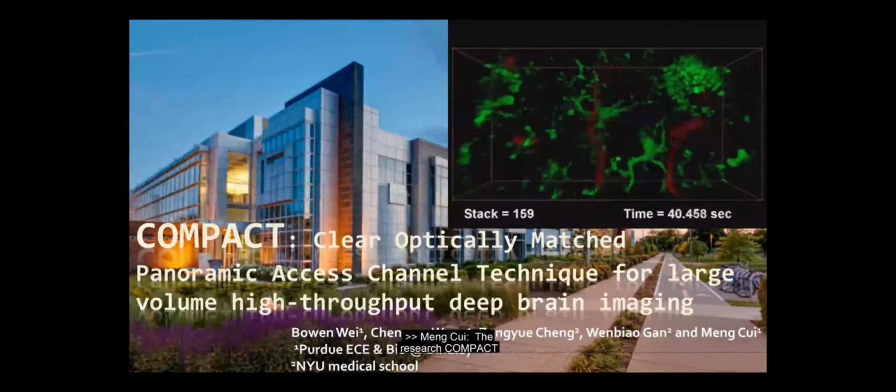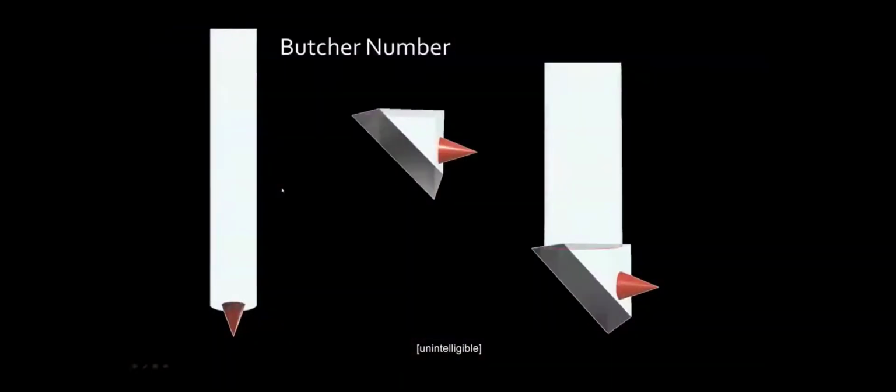The research is compact. It's really about high-throughput deep brain imaging. Even with the advance of multiphoton microscopy, the imaging depth in mammalian brain is typically about 1 millimeter. So a large portion of the mouse brain is not accessible, not to mention larger mammals. In the past, miniature probes have been utilized, for example, GRIN lens and a microprism and their combination. A challenge of using such probes is the very small imaging area.